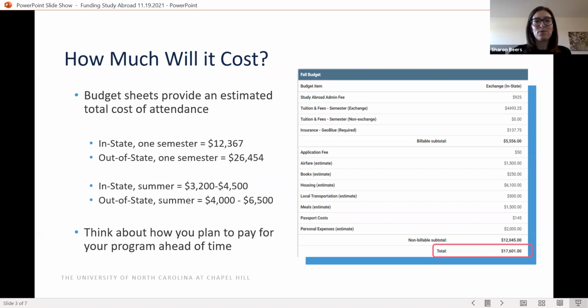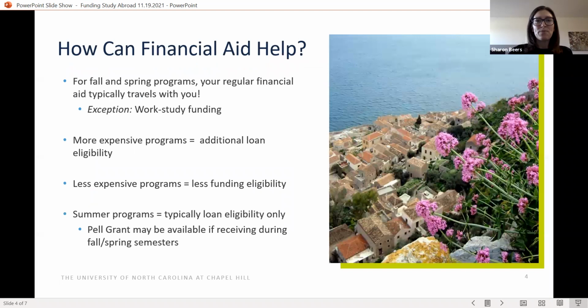So your next question might be, well, how do I plan to cover that gap, or what does that look like as far as funding is concerned? So I'm going to talk a little bit about how financial aid can potentially help cover expenses. So for semester-long programs, what can be really great is that your regular financial aid that you've been offered for a semester at UNC can be applied to your study abroad expenses. So that can really help cover a significant portion of your study abroad program.